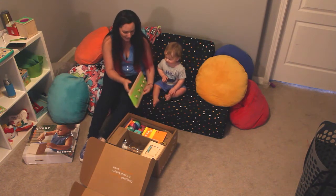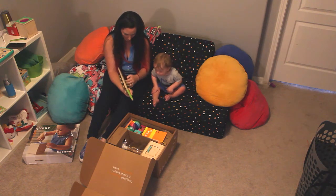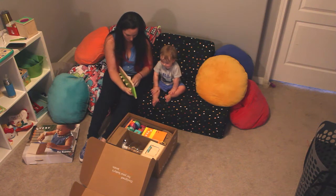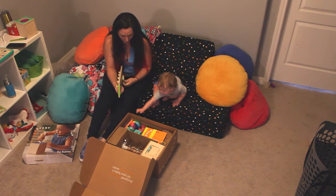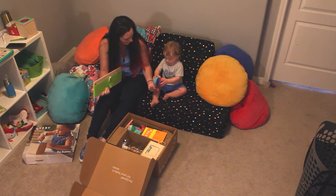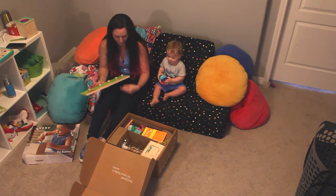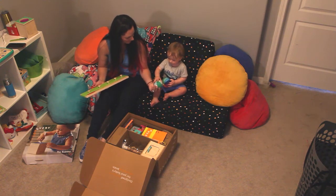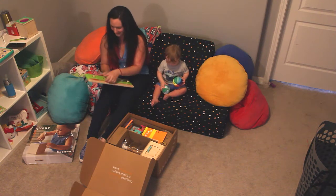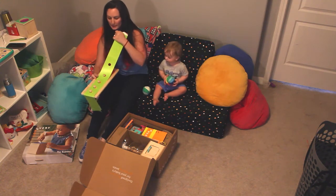Ooh, yeah. So the first thing here, this looks like a puzzle. Let's open this up for Weston. See what he thinks about it. Oh, he's gravitating towards something else. Oh, you like this rainbow ball? Ooh, how pretty. Yeah. Pretty rainbow ball. And how about this? Wow, those balls are fun. Yes, they are. All right, let's see what this is here.